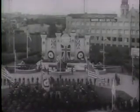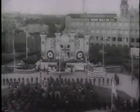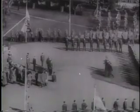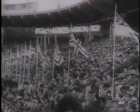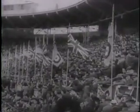In Canada, Montreal Stadium is the scene of one of the war's most colorful ceremonies. The first public presentation of wings to officers and men, graduates of the great Commonwealth Air Training Plan. 25,000 people are here to see relatives, friends, brothers, sons become full-fledged flyers.